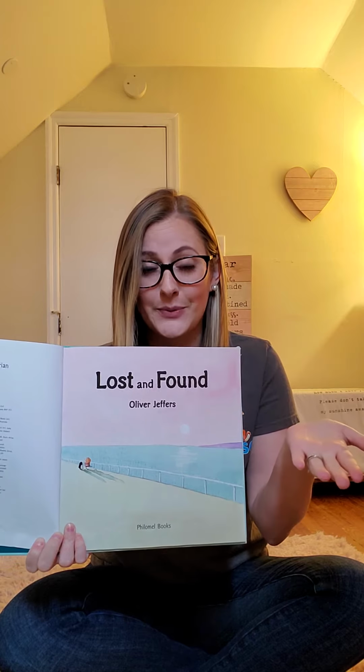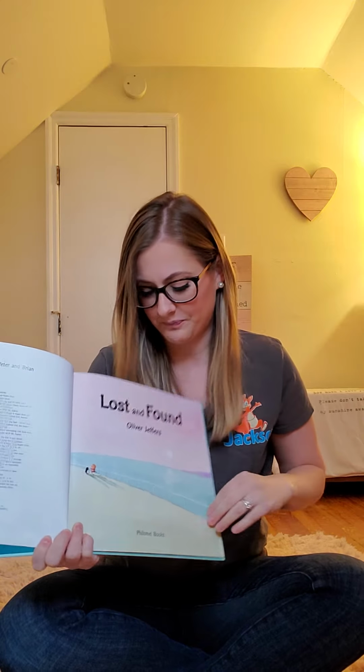I see a little suitcase here before the book gets started. And here's my title page. Remember, my title page tells me, again, the name of my book, the title. So this one is Lost and Found. And it usually tells me, again, the author and the illustrator. So for this one, the author and illustrator is Oliver Jeffers. He does both.